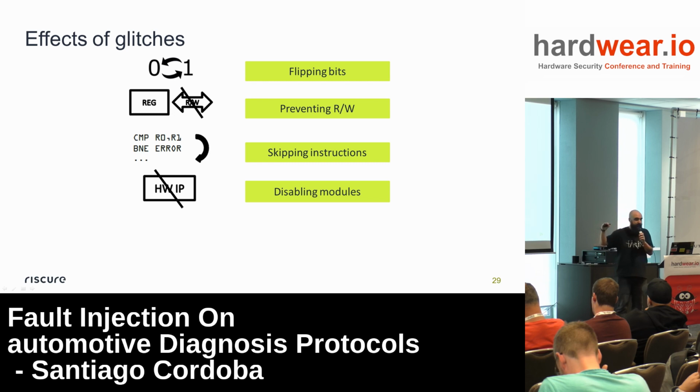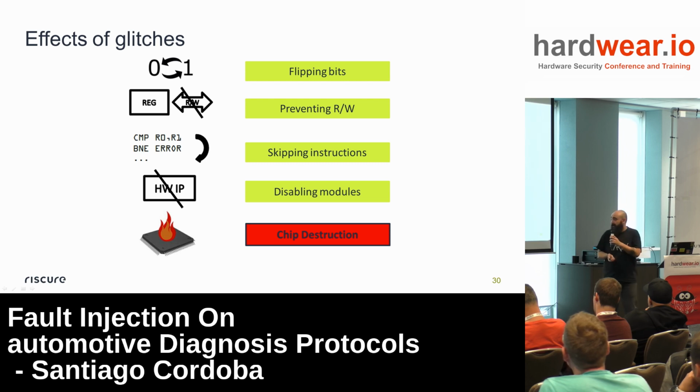So if you prevent reading while fetching an instruction, you can skip that instruction, and this is really useful. You can also disable modules, maybe by flipping a bit on a configuration register. But there is another thing that could happen if you inject glitches: you destroy your chip. And that happens more than you think.